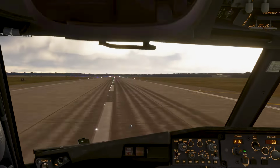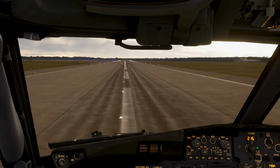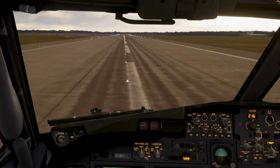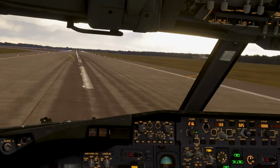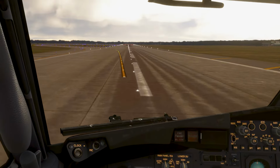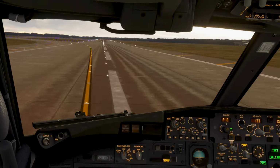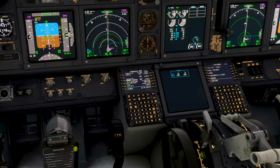Welcome to Detroit, folks. Going to taxi down. Get off on Alpha 3, just right here. I picked up a little ice. See that? On the way through those clouds. Oh, look at the windshield wiper, you can see. Well, we're here. It doesn't matter. Good to go. Okay, speed brakes.